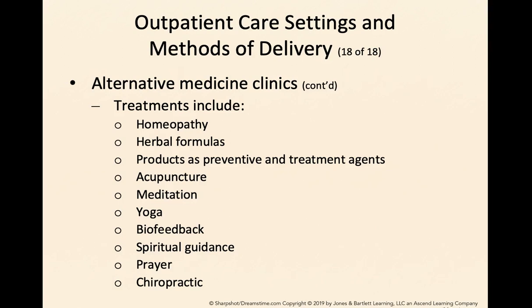But just like any other complementary medicine, there's still much research that needs to be done to support the effectivity, or the long-term effectivity, of chiropractic medicine. So this is the end of lesson 2.